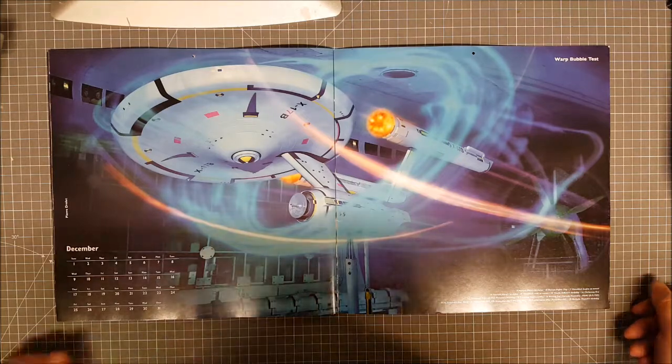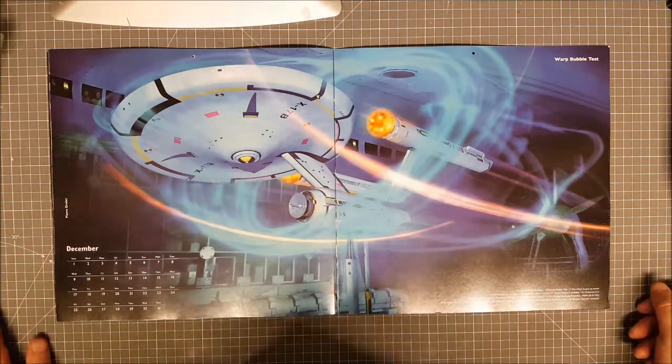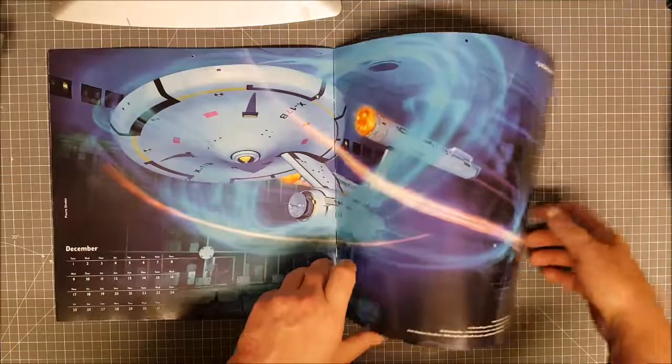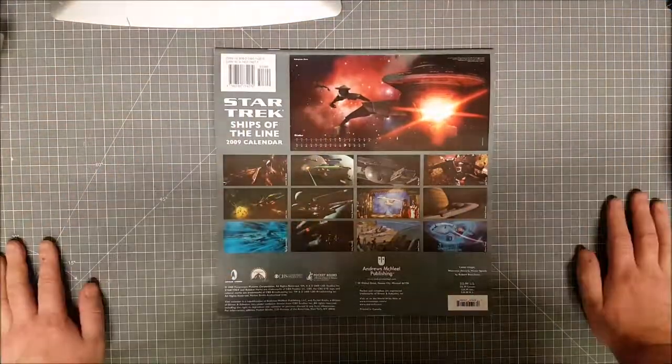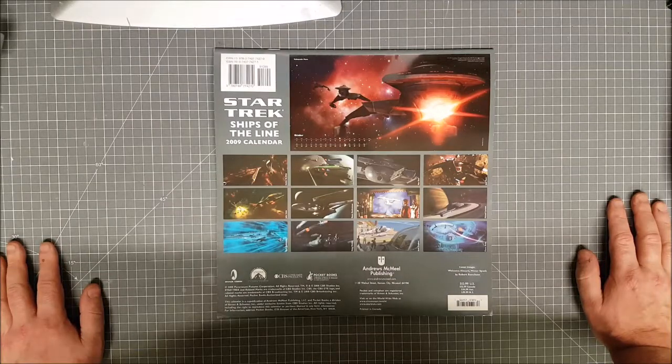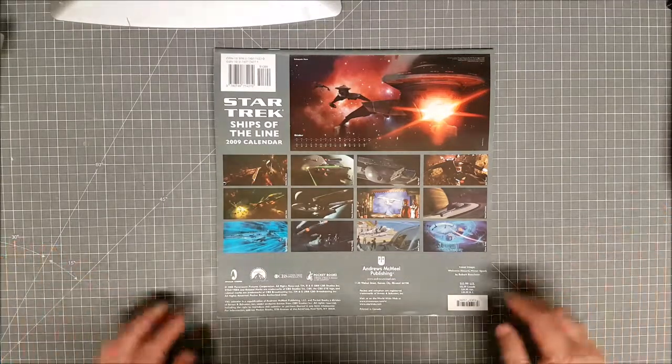That's really good. That's really strange looking ship there. I quite like that. Very interesting. So, on the back, smaller versions of every one of the pictures in the calendar.